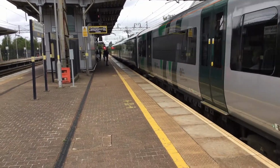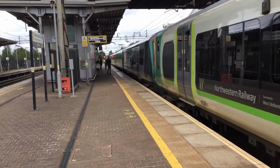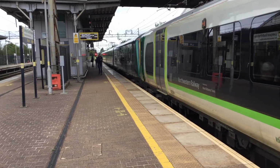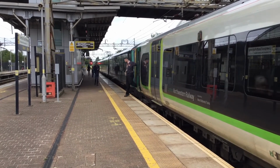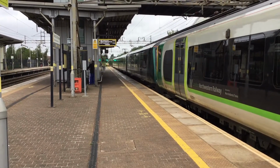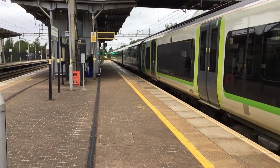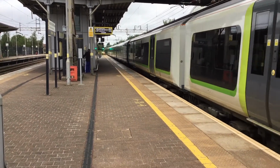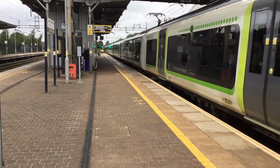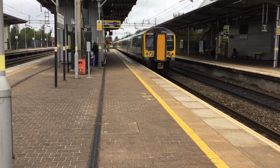Arriving in here is the 13:32 London North Western Railway service from Birmingham New Street to Liverpool Lime Street. Didn't get the front, but I will get the rear as it departs. Departing out now is the 13:32 London North Western Railway service from Birmingham New Street to Liverpool Lime Street. The rear is 35255.